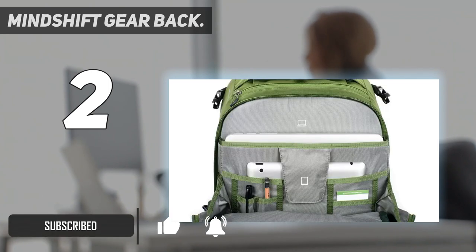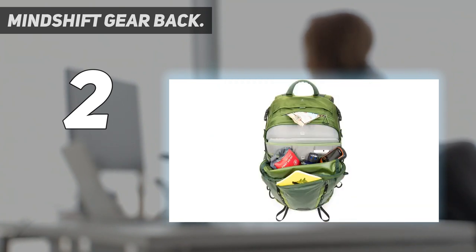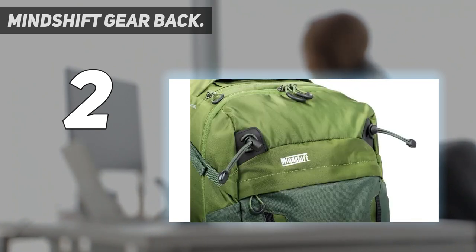I had no trouble getting my Canon 5D MKIV DSLR plus an extra 2 lenses in. Those of you with more portable mirrorless cameras will have more than enough room for any photography situation. There are additional pockets for accessories, along with an expandable front section which has enough room to stuff in a packable waterproof coat, just in case the weather takes a turn.